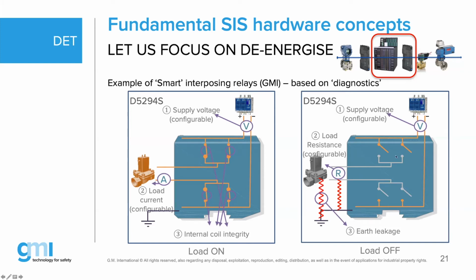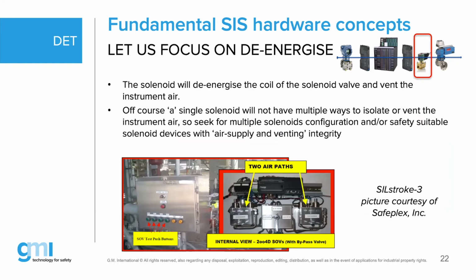And here we have the de-energized, or here we have the load is off. So that means we are opening the load, but even on opening the load, here we still have an earth leaking detection on our smart relays, which can be programmed. Again, this is maybe too much product related, so I don't want to give you a product presentation. I want to give you the main principle of de-energize.